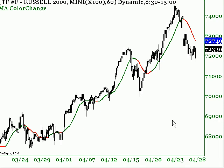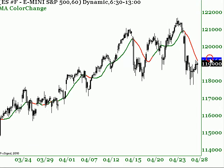It's April 28th, and I'm going to do an update, and I'll show you the chart from yesterday, the big drop, and we'll look at the TF, NQ, and ES on that. But before I do that, let's look at the market in general.